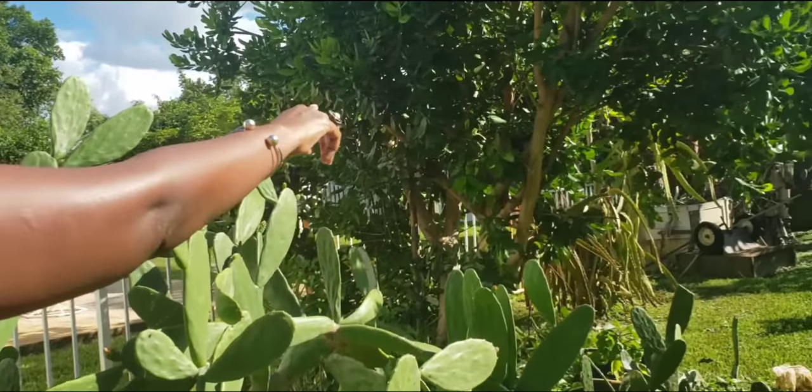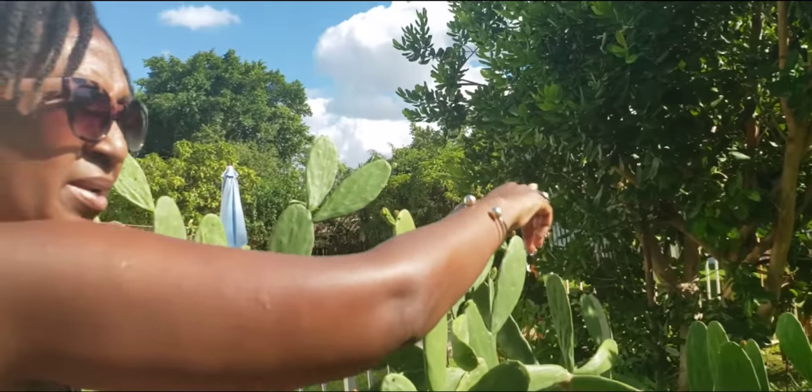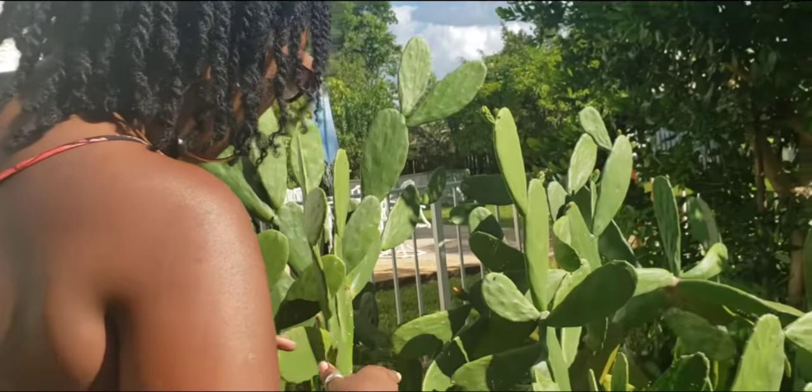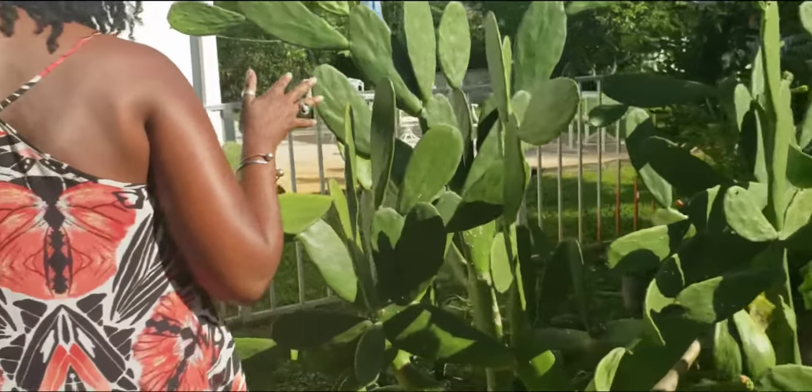What's the difference between that one and this one? That's dragon fruit. Dragon fruit, okay. Right, and you've eaten the dragon fruit though, right? Yes, I've had the dragon fruit. I've never had a fruit from the tuna. I know it has a beautiful flower, but I've never had a fruit. Right. So I'll absolutely be a guinea pig.